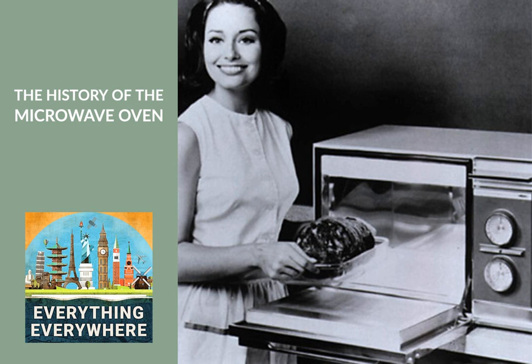Spencer was an employee of the Raytheon Corporation and was working on a radar installation and standing in front of a magnetron. A magnetron is the thing inside of every microwave today and is at the heart of radar systems. It converts electricity to electromagnetic waves. He immediately sent an assistant out to get some popcorn, and he tried to make it pop by placing it in front of the magnetron. And it worked. Popcorn went flying all over the place.